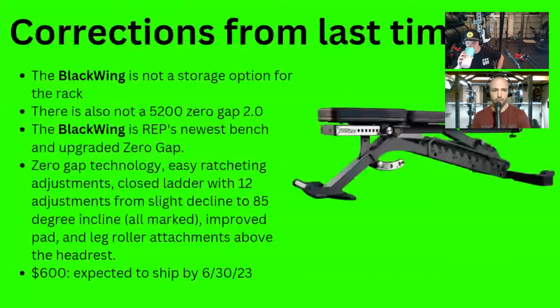All right, so we're going to start off with a correction from last week. We talked about the BlackWing possibly being a storage option for the back of the rack. Well, that has been corrected, and now we know that it is a standalone bench series. We also saw pictures of a zero gap, and we thought that was going to be a 5200 zero gap 2.0 possibly, but it's just the zero gap capabilities in Rep's newest bench, and they're calling it the BlackWing. So it's got that zero gap technology, easy ratcheting adjustments, which Jake and I got to play with at Arnold. It is super easy. You can lift it up with a pinky.